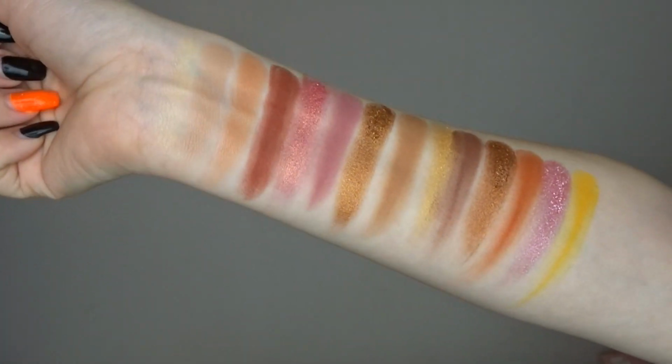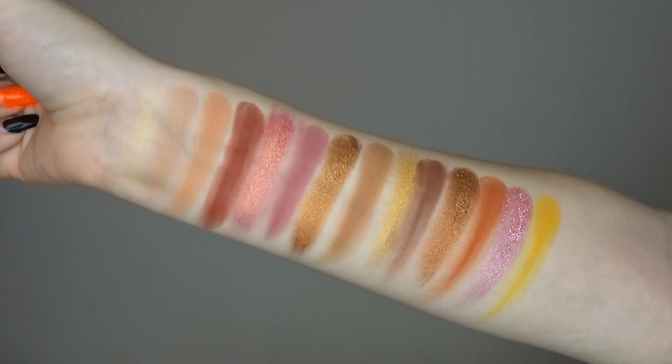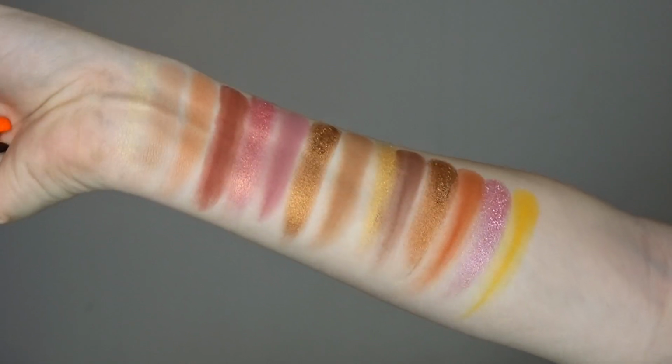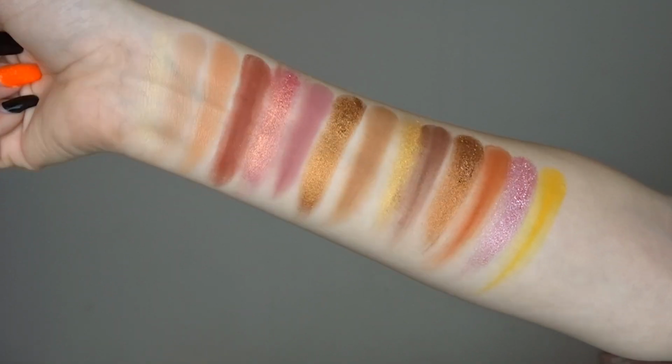These are the first two rows swatched, and how gorgeous are these shades. I absolutely love them. They're really quite pigmented as well, which I'm really impressed with. And I'm just loving the colour story so far.